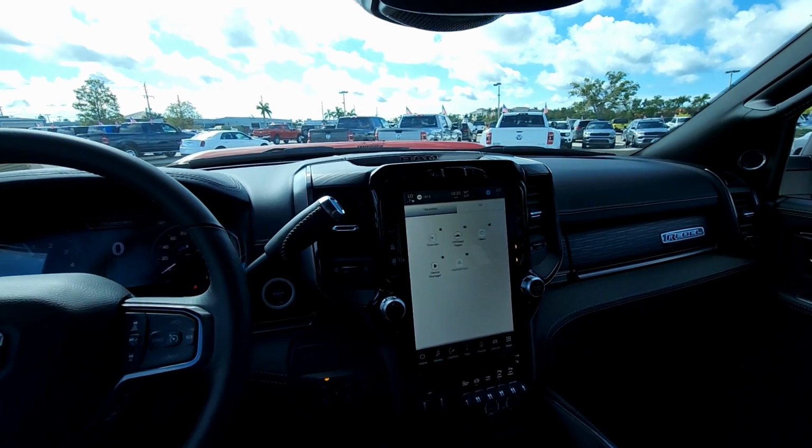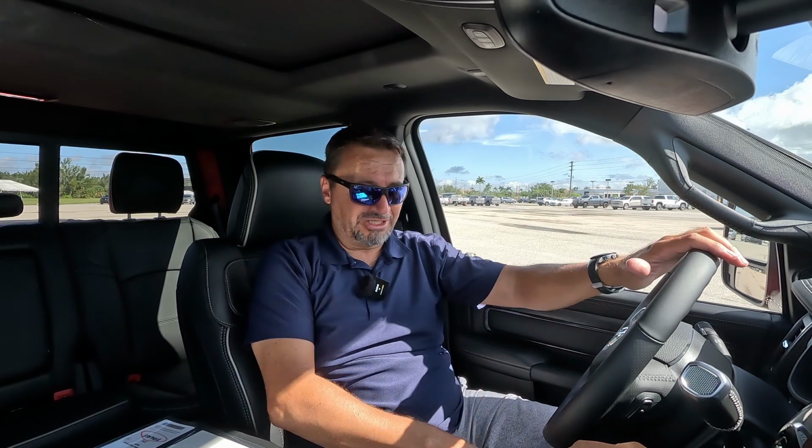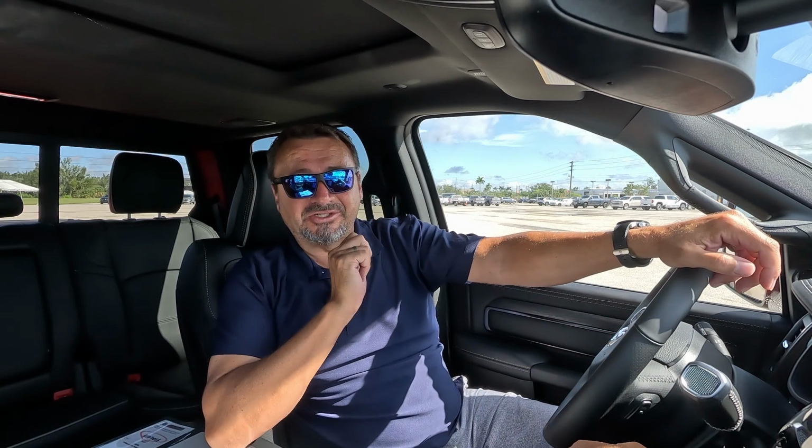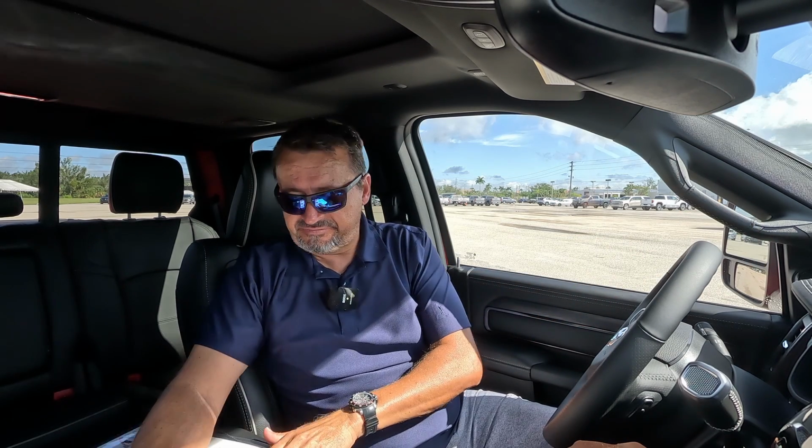I gotta tell you, I didn't expect that. That's very impressive. Let's take it for a spin. The interior of this vehicle is amazing. It also feels powerful even without driving it. We're gonna check that out in just a little bit as far as the drive, but let's talk about the pricing, because this is really important. Now this particular one, guys, has an MSRP of, ready? $97,990.